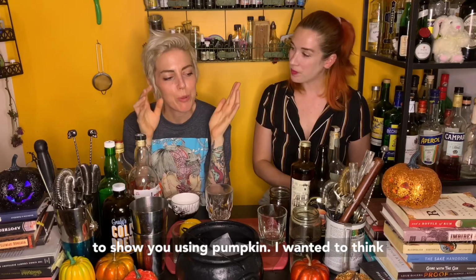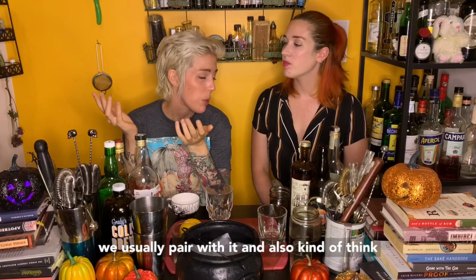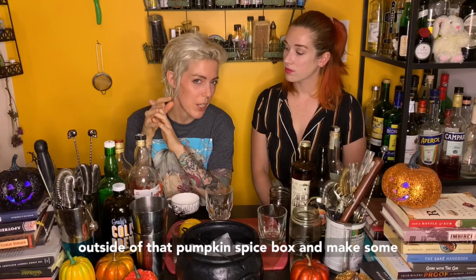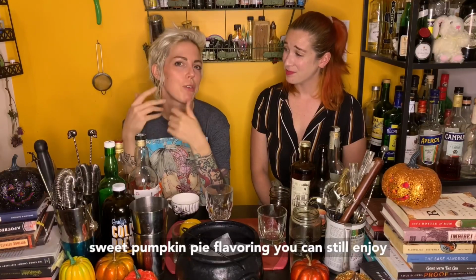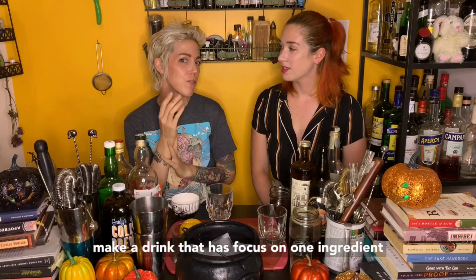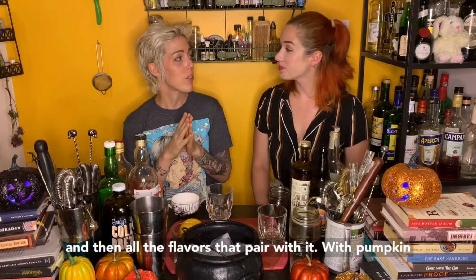I wanted to think about pumpkin in both the traditional flavors we usually pair with it and also think outside of that pumpkin spice box and make some drinks that maybe if you're not a fan of sweet pumpkin pie flavoring, you could still enjoy pumpkin in a cocktail. Whenever I know I want to make a drink that has focus on one ingredient, I think about that ingredient first, clearly, and then all the flavors that pair with it.